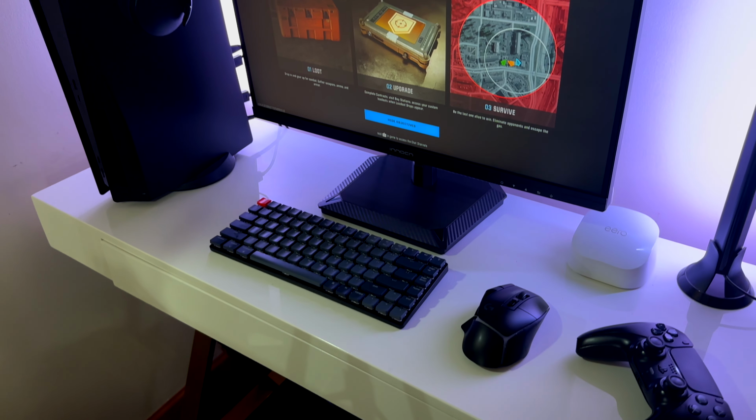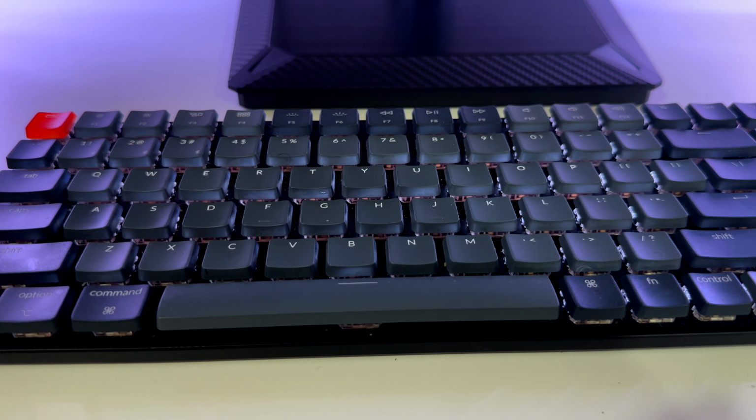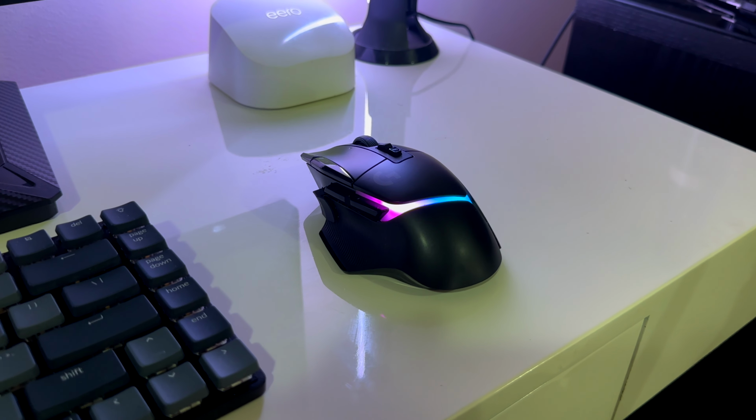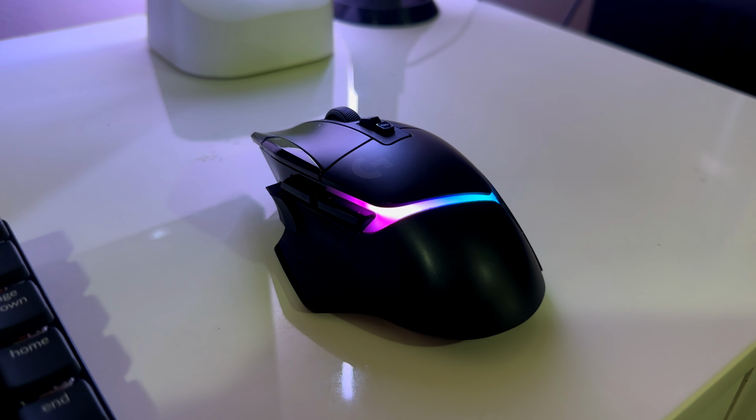But I wanted to test this with a computer, so I went ahead and put a Keychron keyboard there because I really like Keychron keyboards that light up with the white light and it still keeps with the color scheme. I also had the Logitech mouse, which I really enjoy, the G502X Lightspeed mouse, so I have that hooked up as well.